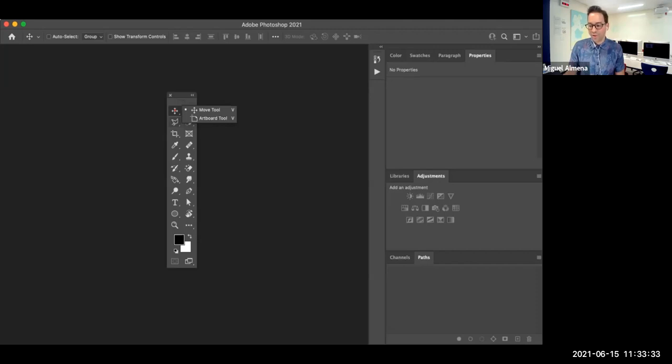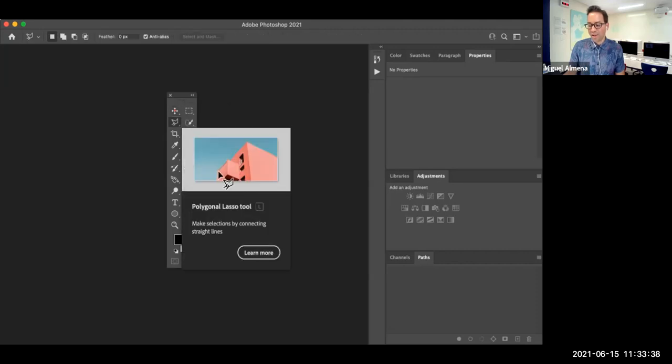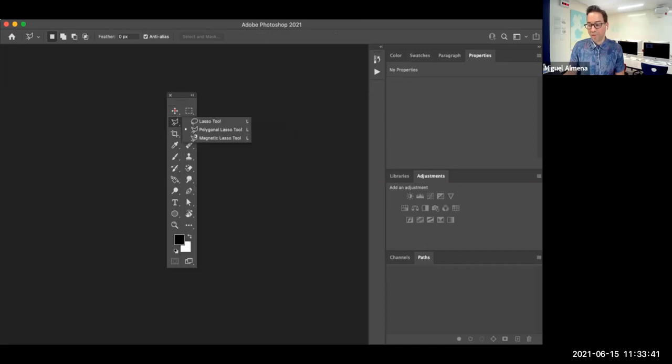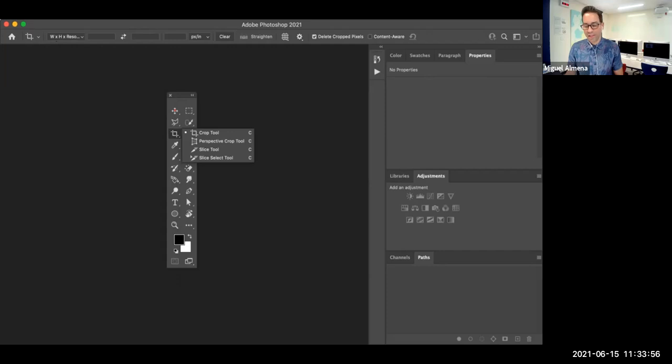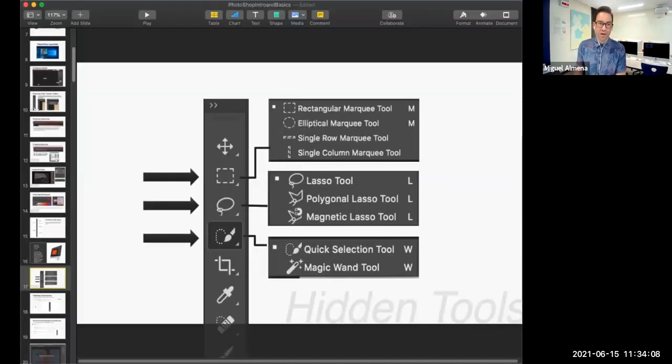I'll do it for the other tool underneath it. I see the tool here that is my polygon lasso tool. But if I click and hold for 2 seconds, there's a lasso tool underneath that, the polygon lasso tool, and the magnetic lasso tool. For this exercise today, you're going to name not only the tool that is the visible one, but also the subtools underneath it. You're going to label all of them, tools and subtools. And that's going to help us get a basic understanding of where the tools are.